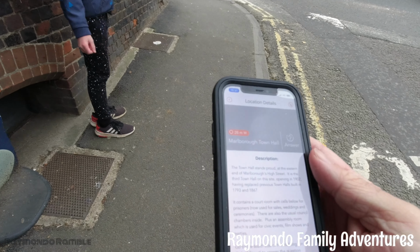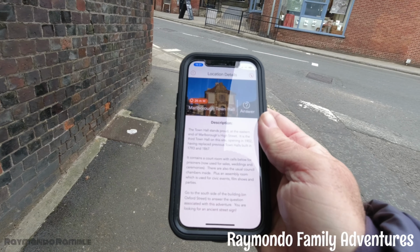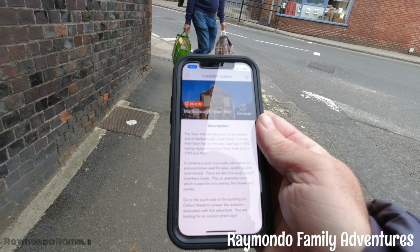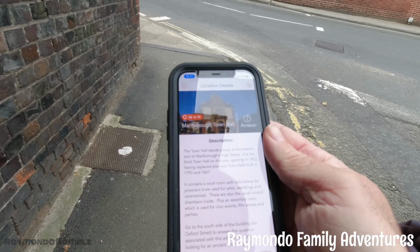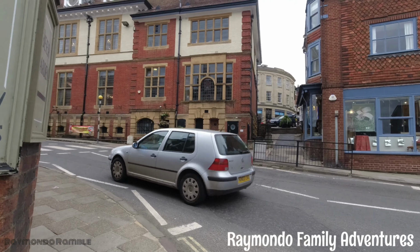First one's the town hall. The town hall stands proud at the eastern end of Marlborough High Street. Third town hall on this site, opening in 1902, having replaced previous town halls. Say look.